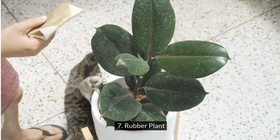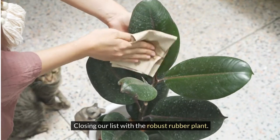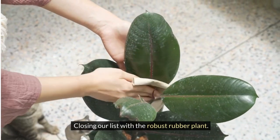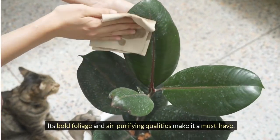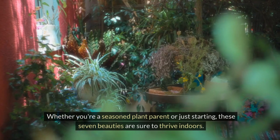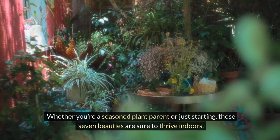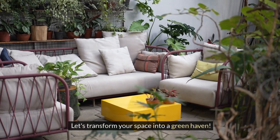7. Rubber plant. Closing our list with the robust rubber plant. Its bold foliage and air-purifying qualities make it a must-have. Whether you're a seasoned plant parent or just starting, these 7 beauties are sure to thrive indoors. Let's transform your space into a green haven.